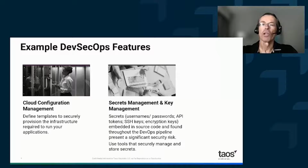With this feature, you can use tools that are going to securely manage and store those secrets to eliminate that risk. So the overall benefit is that implementing these best practices for securing your secrets reduces the probability of a serious data breach or intellectual property theft.